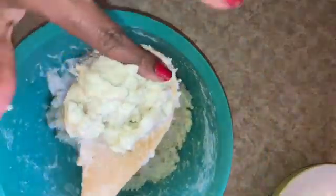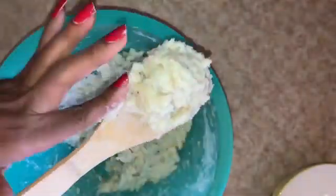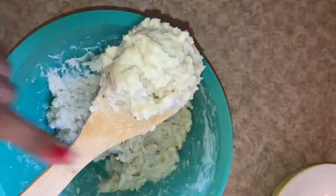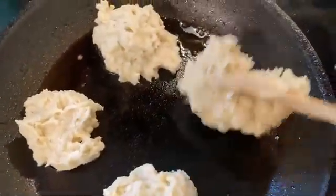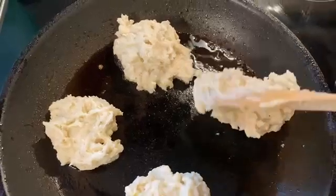So I need to form little patties, and I have a skillet already preheated with some olive oil spray. So I'm just gonna scoop them out just with this and plop them right into my heated skillet. Per the recipe, they should cook on each side for 3 to 4 minutes or until golden brown.